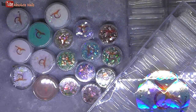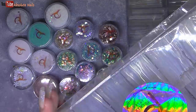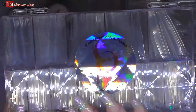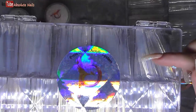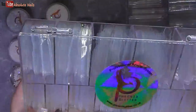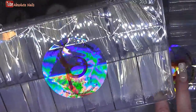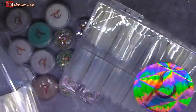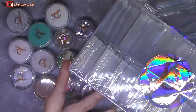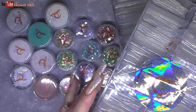Alright guys, well that is everything I got off Phoenix Glitter this time. Don't forget about the nails. If you want long nails, or if you want a box of nails that will last you twice as long because you can just cut them in half or a quarter and you can use them four times because they are so long. As I said, these are ballerina coffin shaped nails, and then these are square nails. They are the most humongous nails I've ever seen in my life, and I will use them. I'm just a bit terrified, if I'm not gonna lie.